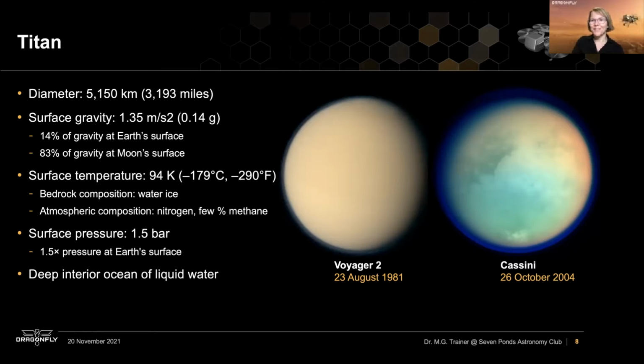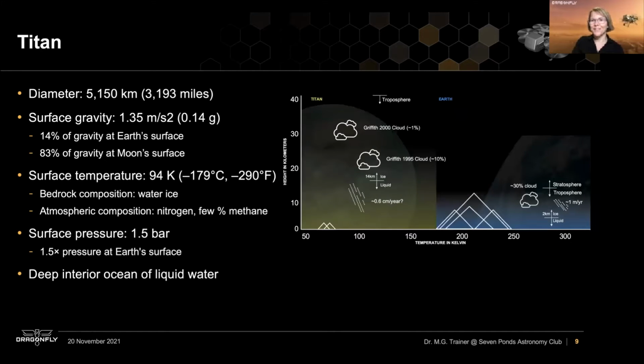And when you factor in temperature, it's very cold on Titan. That's one of its most defining characteristics when we think about what it is going to be like to be on the surface of Titan with this spacecraft. It's 94 Kelvin. That correlates to minus 179 degrees Celsius or minus 290 degrees Fahrenheit. So I keep hearing the Michigan folks saying that it's cold tonight, but that's nothing compared to Titan, right? Titan is extremely cold. And I also want to talk a little bit about that atmosphere.